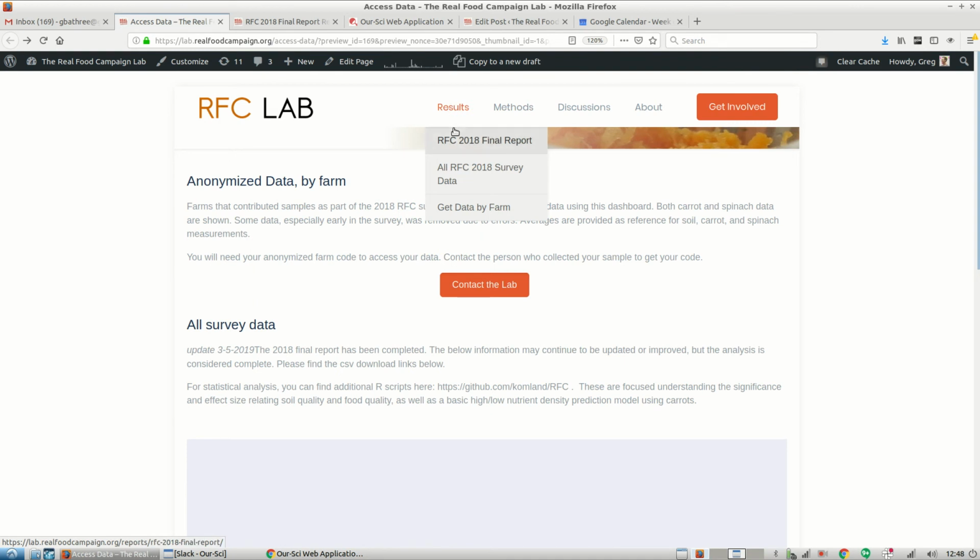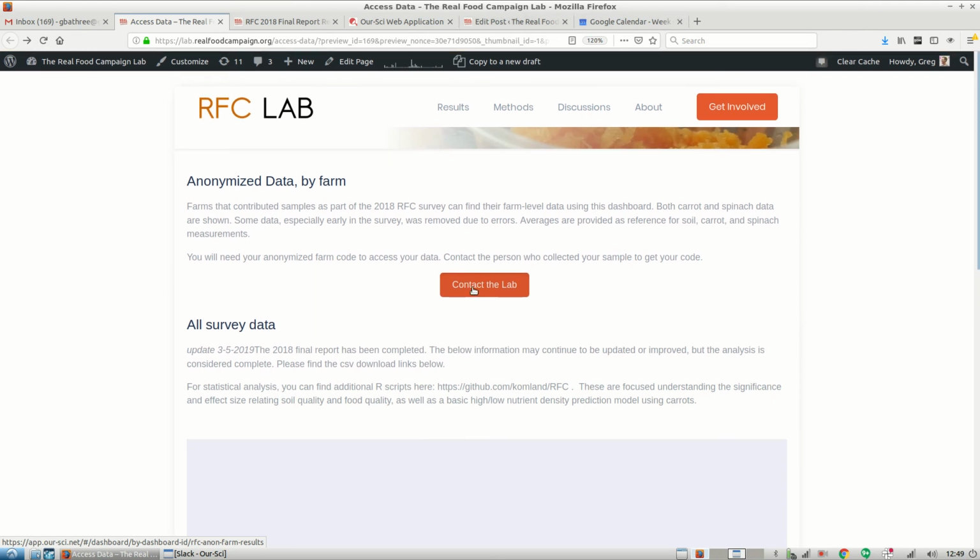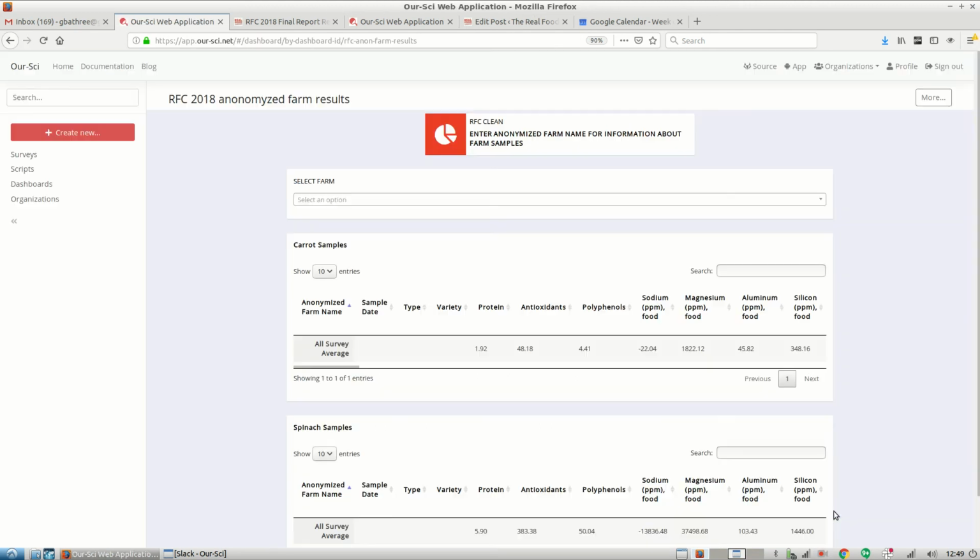If you want to see more of the data, you can also get anonymized data by farm. Oops, need to fix that, sorry. But if you click on this, I'm going to close this because it's... so here was that link. I'm going to show you again where you can get to it from.